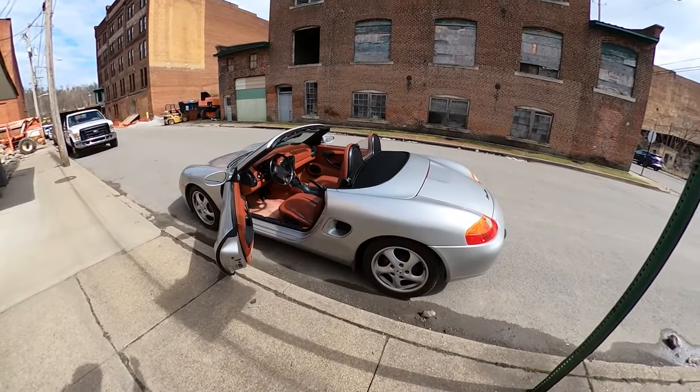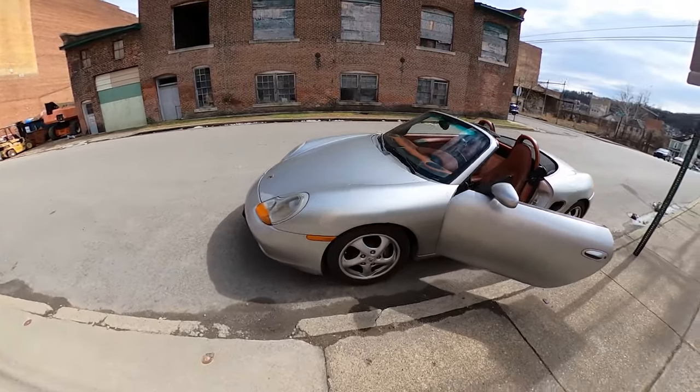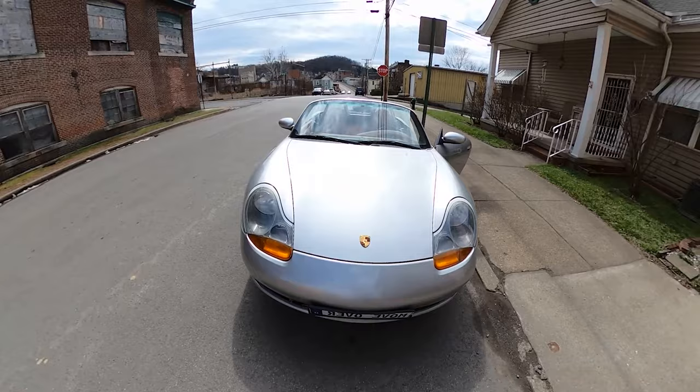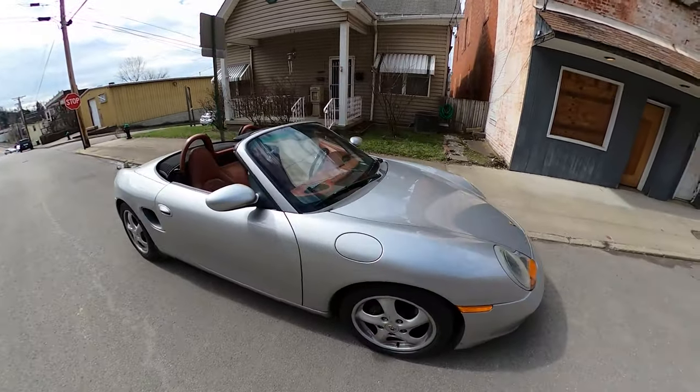I'm Gary, your host, and this is my 1999 Porsche Boxster. It is the base model. I actually traded for this car, which is an interesting story I'm going to tell you now. But first, cue my intro.